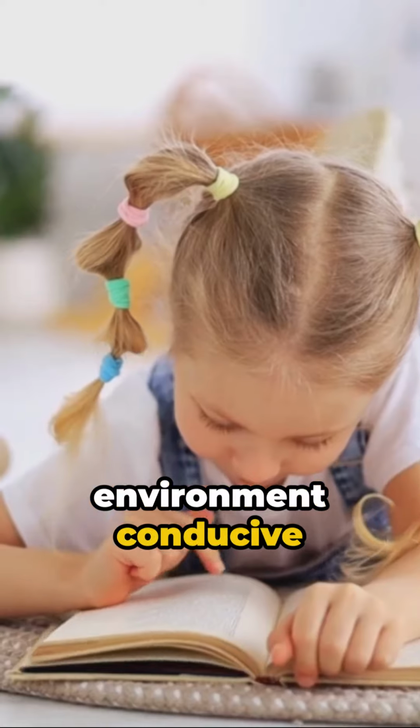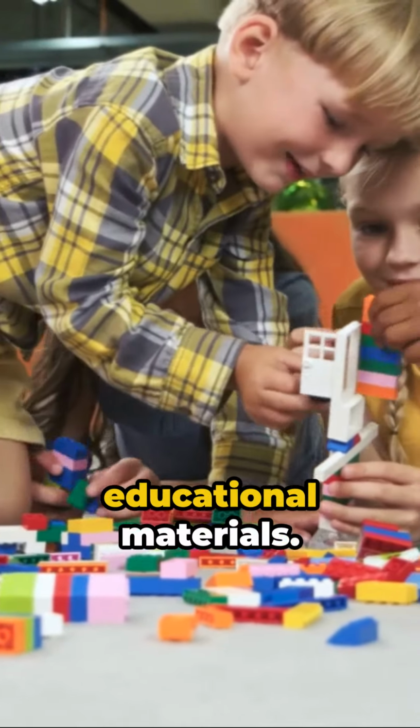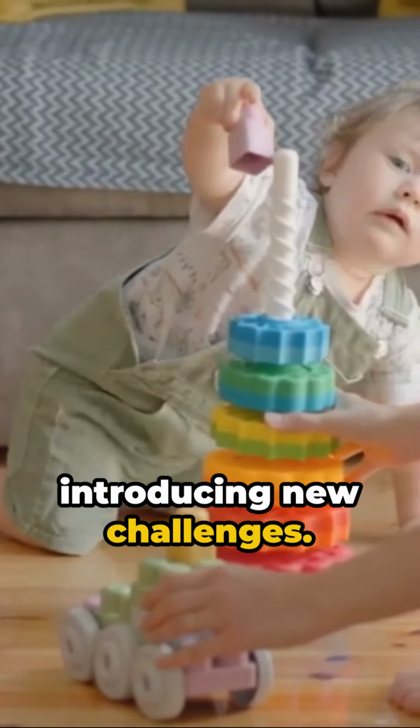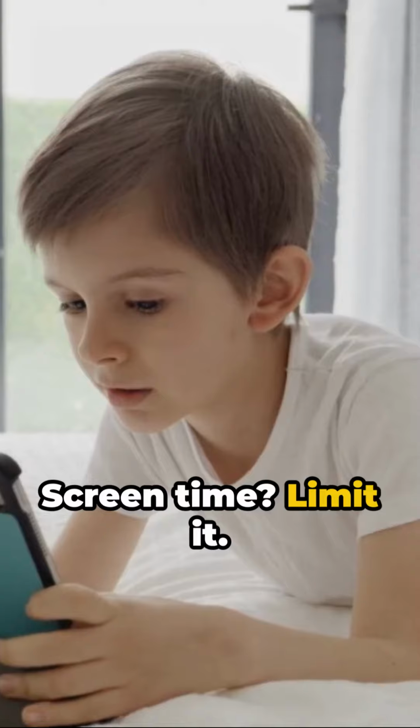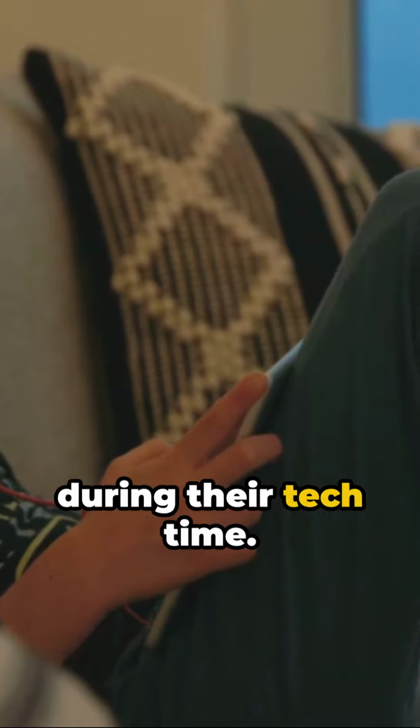Create an environment conducive to learning, with age-appropriate toys, books, and educational materials. Keep things fresh by rotating toys and introducing new challenges. Screen time? Limit it. Excessive screen time can hamper cognitive development. Opt for high-quality educational content during their tech time.